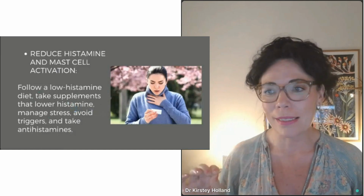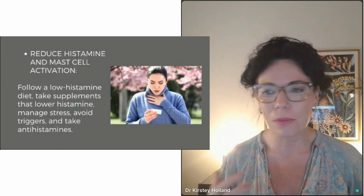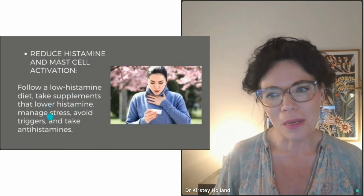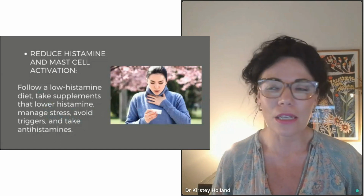Nigella is incredible, black seed is brilliant. The Hist Ease supplement in the clinic is incredible. It brings me so much relief. Of course, manage stress, avoid triggers, and take those antihistamines, those natural ones.